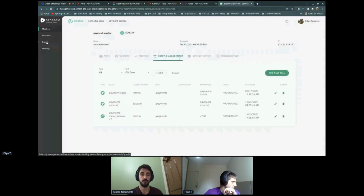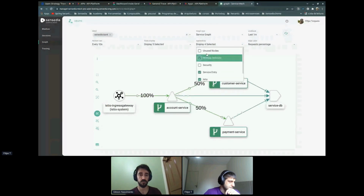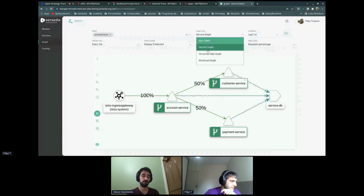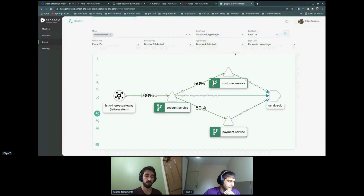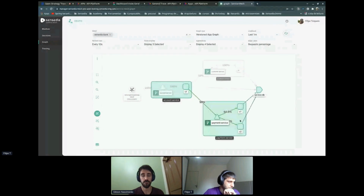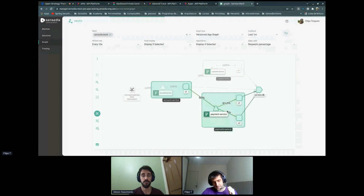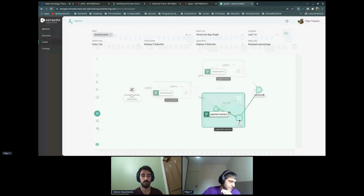And just to show you, let me change visualizations here, the version graph. As you can see, of course, it's near real time. It's not exactly real time, but for the payment service down there, approximately 30% of the traffic will be redirected to the V2 container version. And as more requests come through, the closer to 30% this number will be.